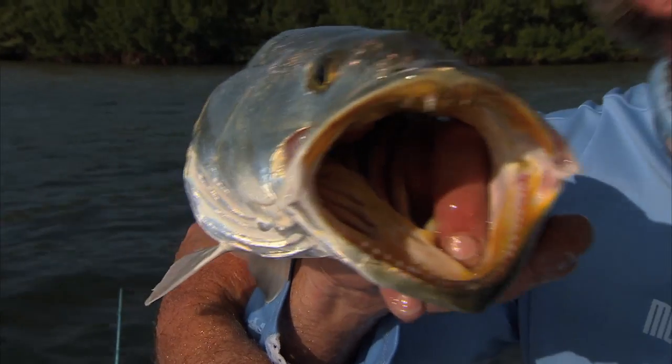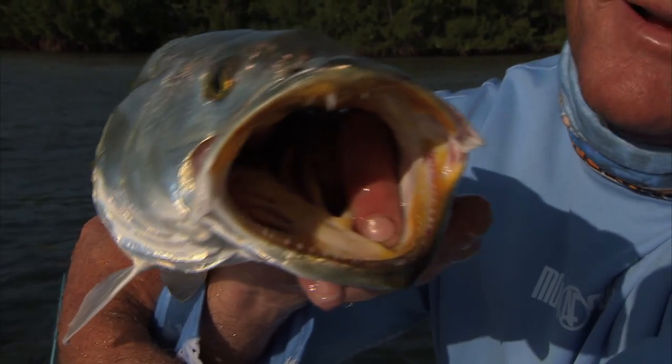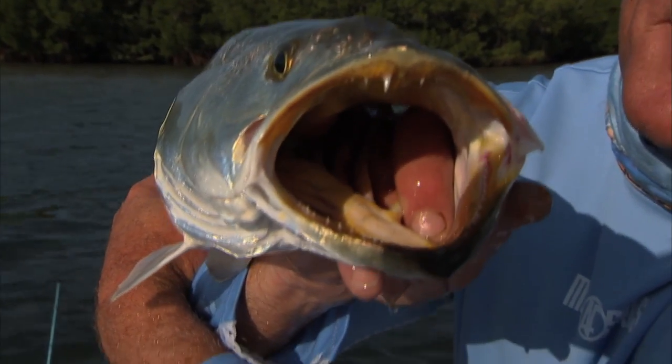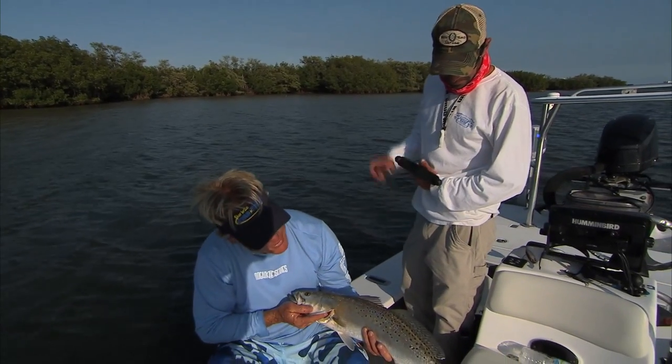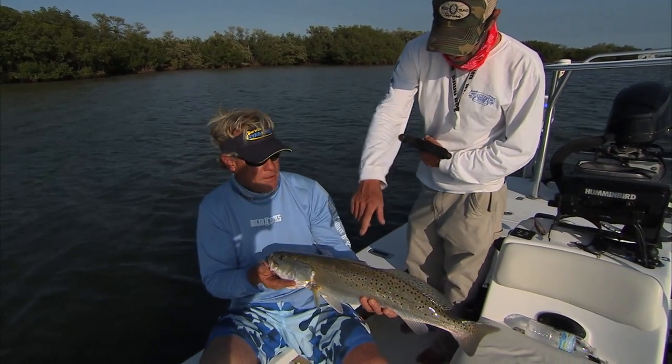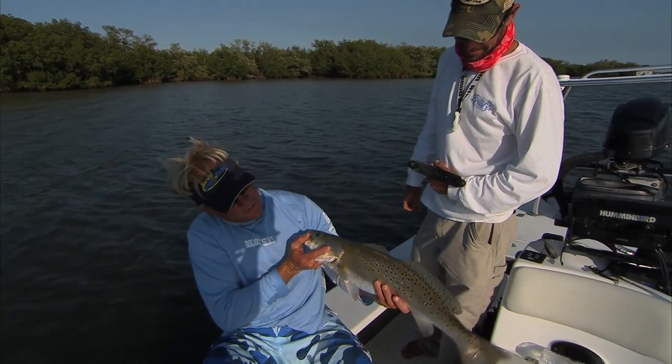Gator. Is that a beautiful yellow mouth or what? It is, man. They got the red and everything in there. Nice. Little gator teeth in the front. What a fish. That is a beautiful specimen of a trout right there. Thick back on her. Thick. Mm-hmm. 9-10 pounds? Yeah. Woo!